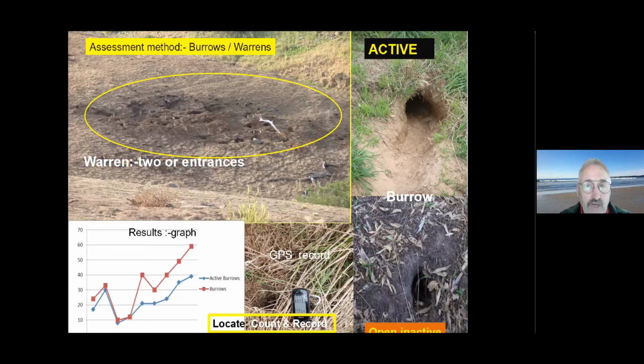The main thing you're going to do in any rabbit control program is stop rabbits' access to burrows so that they don't have a place to shelter and breed successfully. That's by destroying the burrow. This assessment method is to use a handheld GPS and record the number of warrens. And in that GPS, you can say there's 10 entrances or 12, or you can push the button at every single entrance and you'll have an enormous amount of data. Active burrows are burrows that rabbits are using and rabbits would use to breed in.